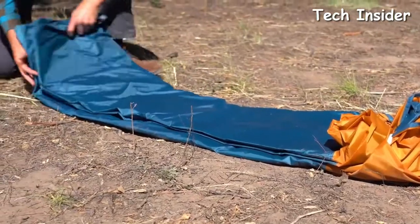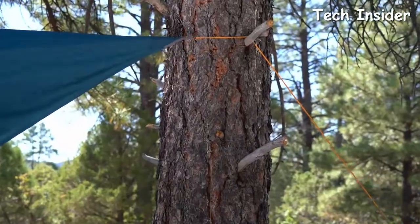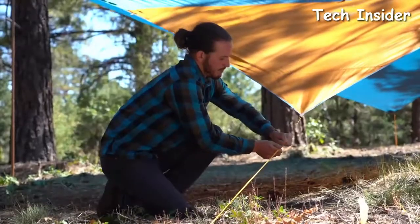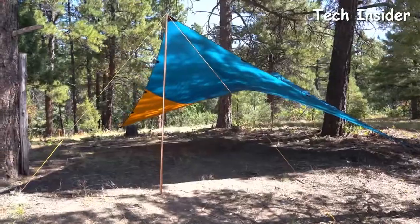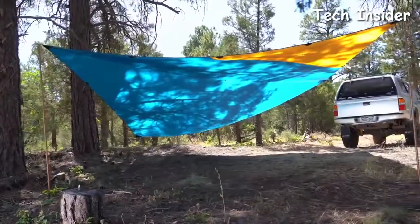Setting up the tarp is quick and painless. You can support the Noah's tarp with poles, a tree, a tent, or even your car. Stake out the corners, adjust your lines, and you are ready to take cover. With plenty of reinforced tie outs, you've got lots of pitching options. You can set it up as an A-frame, a lean-to, a flying diamond, or whatever you can think of.